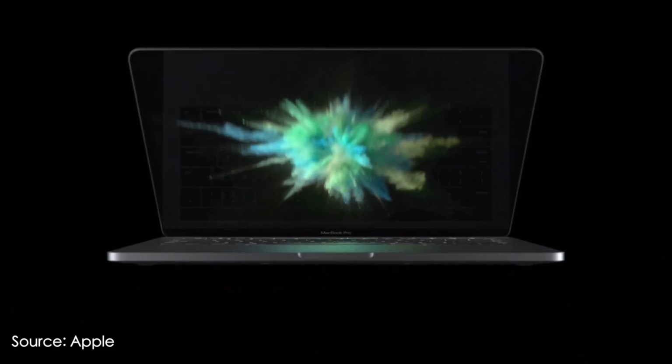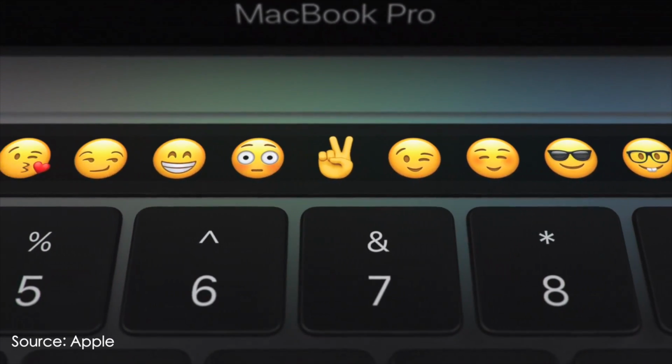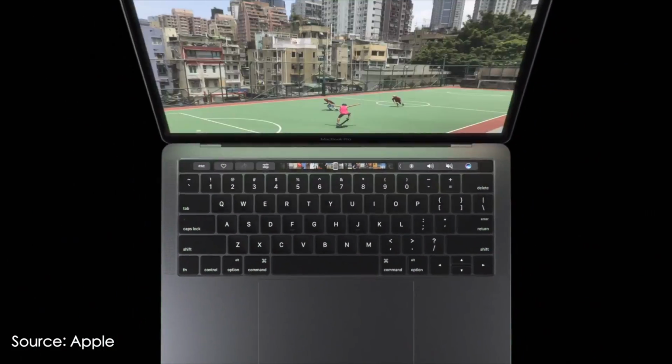Today, Apple announced the new 2016 MacBook Pros. As much as I've been waiting for this day to come, and as much as I'm excited for them, there are some letdowns about these new models that I want to share with you. So these are my top 5 biggest disappointments for the new 2016 MacBook Pros, starting with the price.